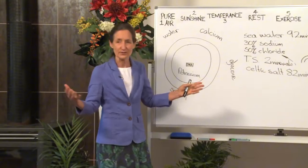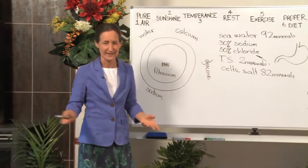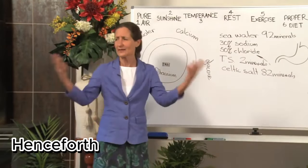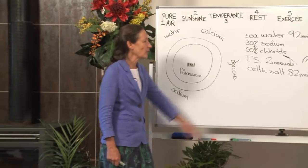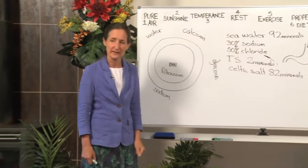How does the salt lose its savour? I would like to suggest that this salt has lost its savour. It's lost its minerals. And what does the Bible say it's good for? Henceforth, good for nothing but to be cast out and trodden under foot of men. No, we need salt as it's found in nature with all of its other minerals. And this salt brings a balance.